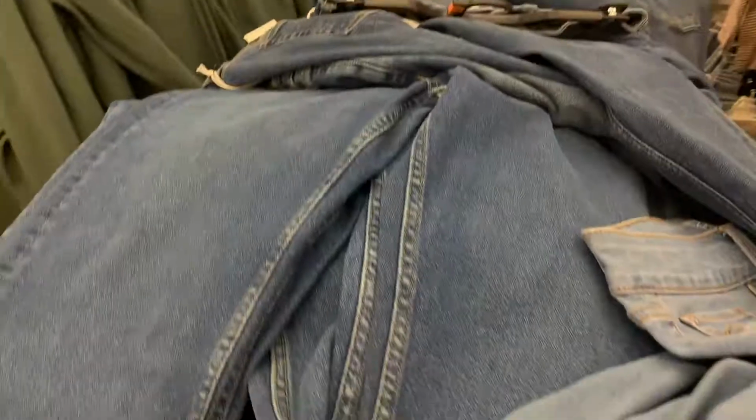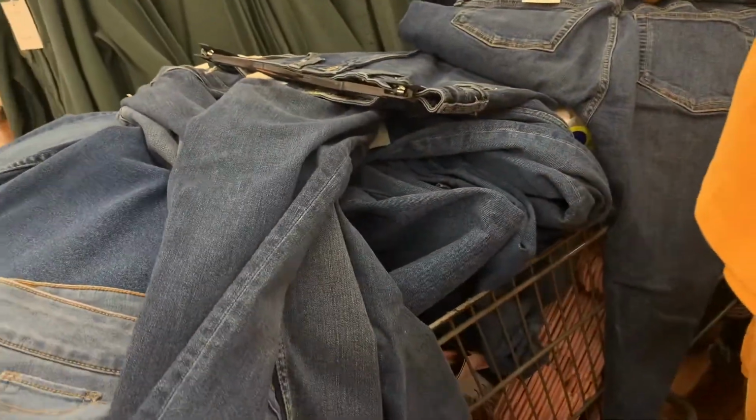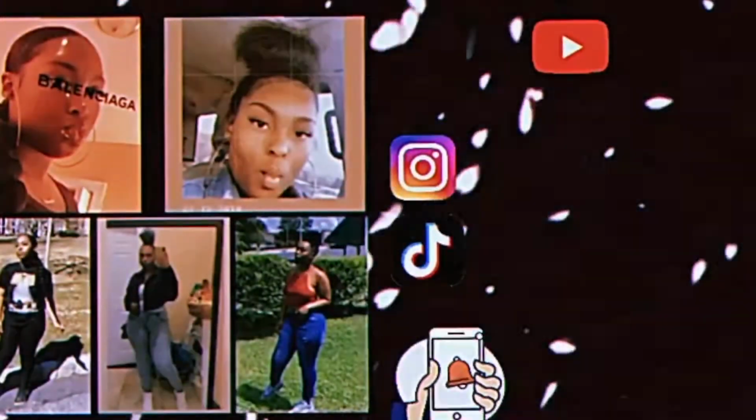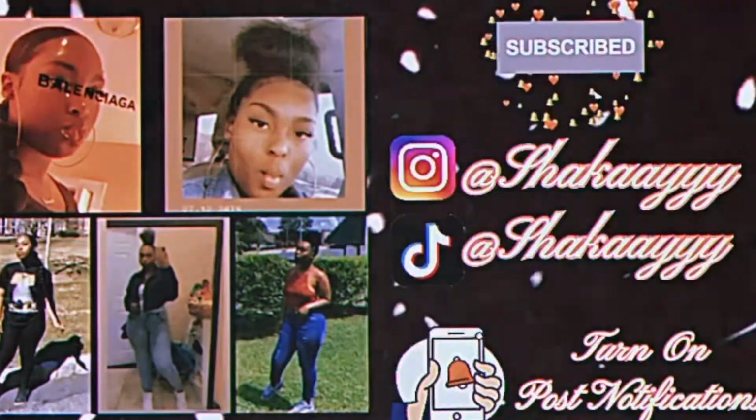Y'all. Yo. They was originally $27 and I got it for $1. Are you kidding me? Are you? Yeah. It takes some finesse. I see you finesse. He can't do finesse. Yeah. You stay on my mind.